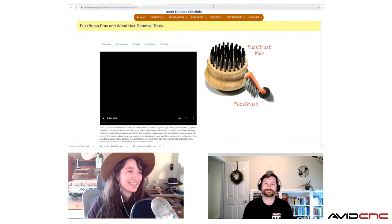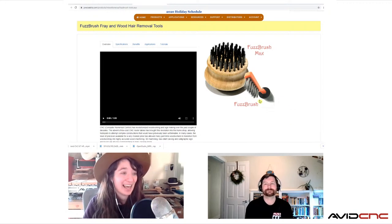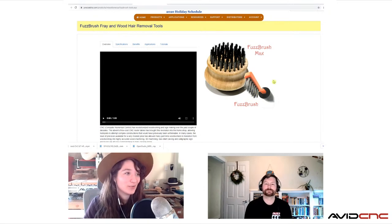So here's this fuzz brush that Cory's talking about. They handed these out at Vectric user group back in 2019, and it's a definitely useful little tool. Yeah, so it's a steel brush, so it features a nice foam handle or a wood handle here.